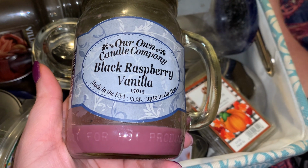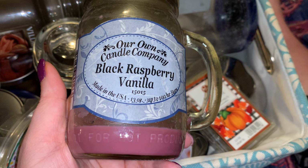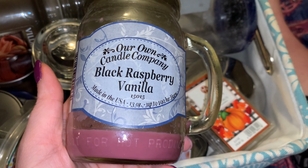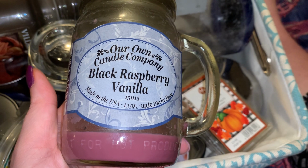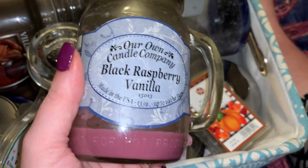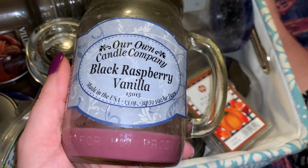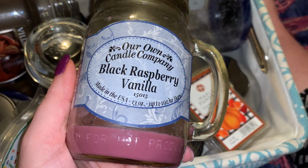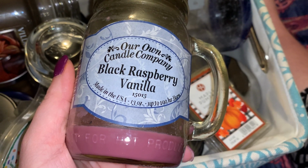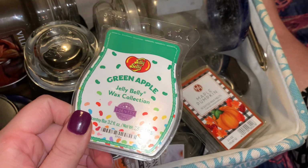But I had Blackberry Jam, so I paired that with this. And I mean, it needed something paired with it. Usually, I've had candles in the past from Our Own Candle Company. They're really potent and really strong, but this one really just didn't tick the boxes for me. This one definitely needed the help of wax melts going in the same room because it just really wasn't that strong. Here is a Scentsy bar.